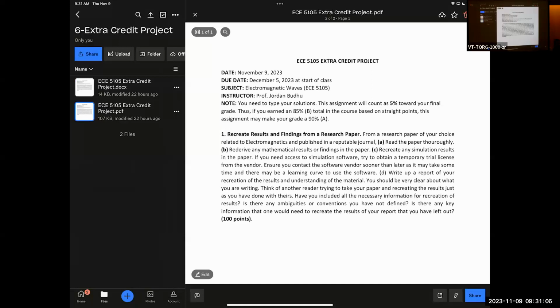And you'll get 5% toward your total final grade. So if you got an 85% cumulative in the course, giving you a B, then you would get an extra 5% if you complete it well, right? So then you could get up to 90%, you can get an A. So it's pretty valuable. And basically what you have to do is recreate results and findings from a research paper.